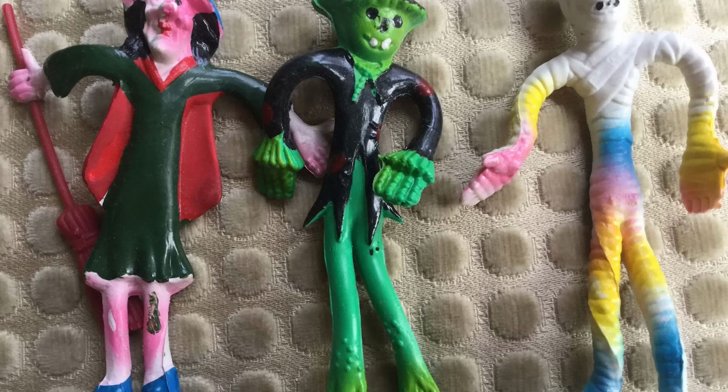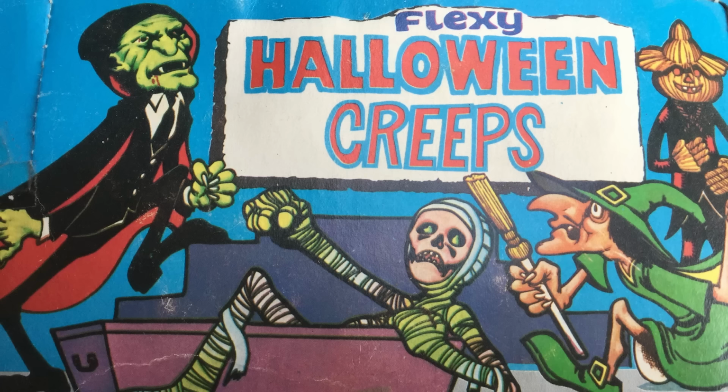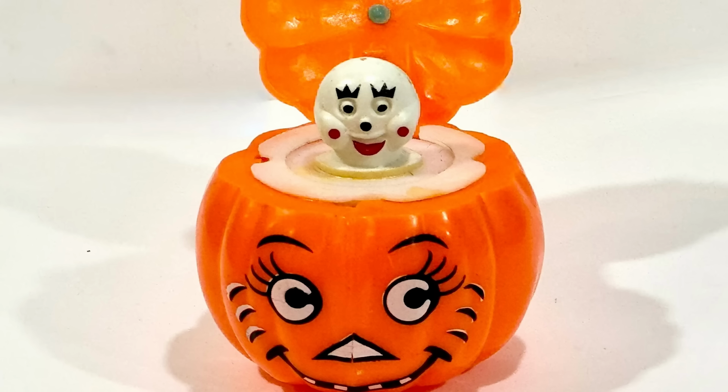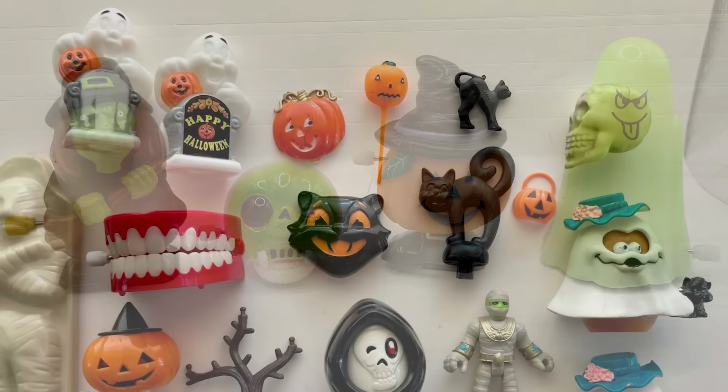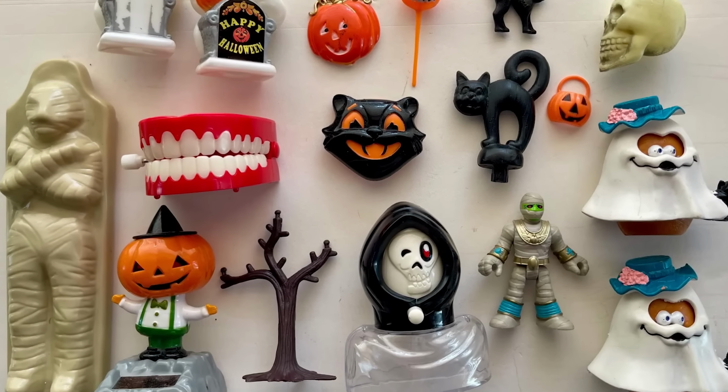The first toys that came to mind, for instance, were the things you'd find at the corner store in October, like Flexi Halloween Creeps, Monster Jigglers, Squeaky Pumpkins, and Creature Windups. We decided that, although very cool, these quarter trinkets weren't exactly what we wanted to cover.